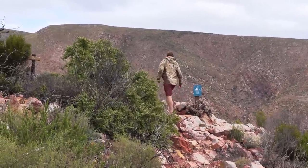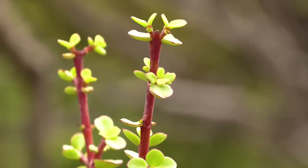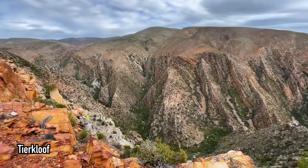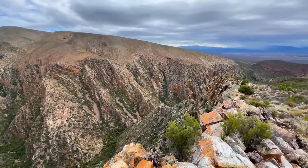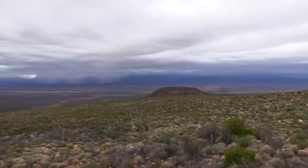Wow, this is awesome. A lot more scenic than I thought. And this little 4x4 route that we did up here is probably the most intense or hairy road that we've done on this entire trip, which is pretty cool. Just down below us here, we've got the Tierkloof, and you can do a hiking trail all the way down the bottom. It looks really nice and green down there with a bit of a river flowing. So that's definitely something to do next time we come here. And then on that side, we've got the whole Swartberg mountain range with the Tankwa River Valley down below.